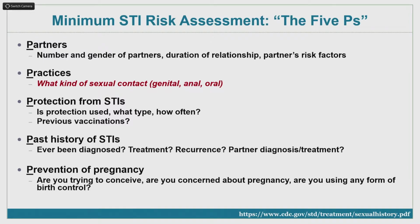This involves getting information about a patient's partners, practices, protection from STIs, past history of STIs, and prevention of pregnancy. Specific to practices and related to extragenital testing, it's important to ask a patient what kind of sexual contact they're having, whether it's genital, anal, oral, or multiple.